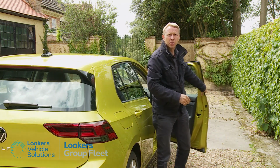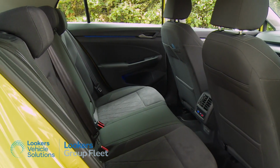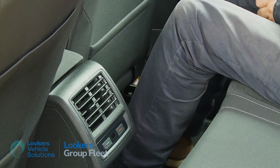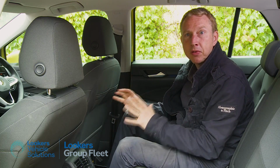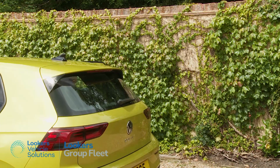Let's take a seat in the rear. Thanks to the extra 16mm of length between the wheels with this Mark 8 design, there's a fraction more legroom than there was before. So a pair of 6-foot adults could now be accommodated reasonably here, providing front seat occupants don't slide their seats fully back.